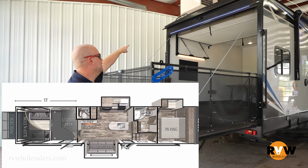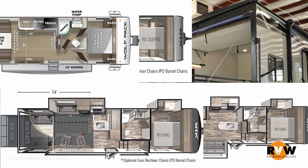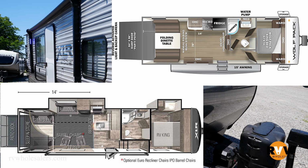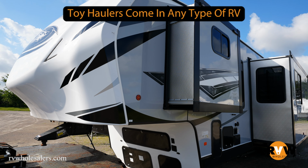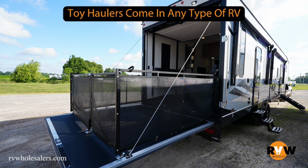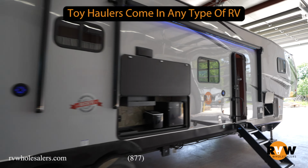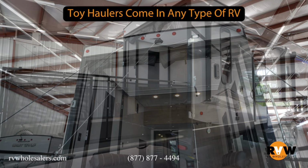The really cool thing, garage sizes come in lengths from roughly 8 foot up to 20 foot when you look at buying a toy hauler. Toy haulers can be practically any type of unit, from a travel trailer, a fifth wheel, or a motorhome, and they come in varying lengths from as small as 20 foot up to as long as 50 foot. So it gives you that great versatility to be able to haul any toy that you want.